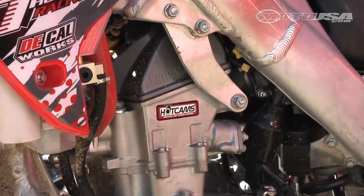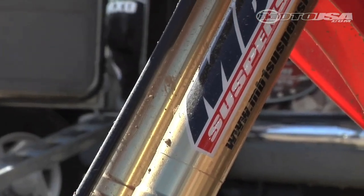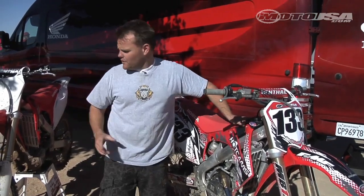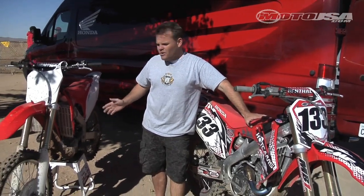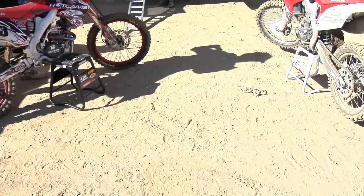Hot Cams has a custom cam for it. FMF has their regular 4.1 exhaust on it. Got the Henson parts on it. MB1 handled all the suspension stuff. And it's a good bike. So out here we're testing it today versus the stock one. We got a stock 11 here, which is a good bike. And just for guys who want a bit more power out of their 250F, the 300 is the way to go.